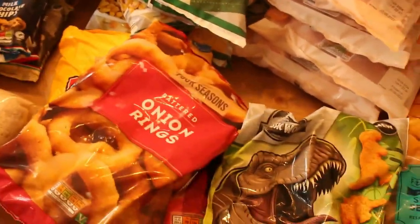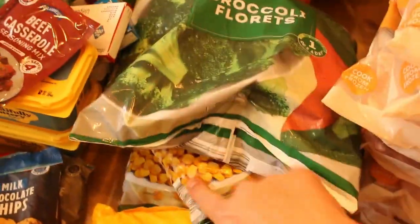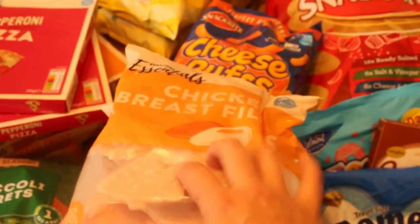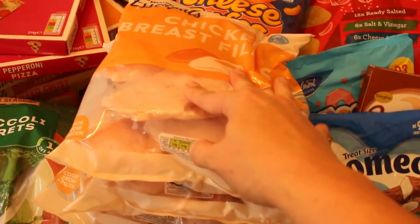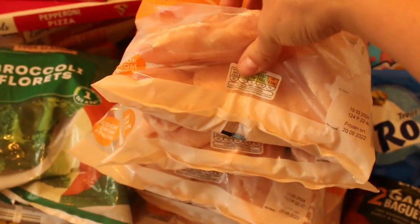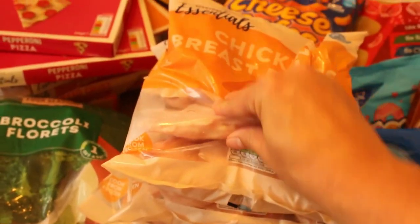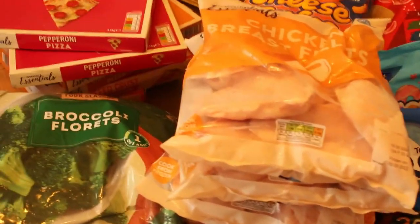In terms of frozen bits, I bought a bag of broccoli, 2 bags of corn because we do like corn. I bought 6 bags of these frozen chicken breasts. They are much more economical to buy than fresh chicken breasts. And they're actually, I think, depending on what you want to make, better because they're frozen individually. When I just freeze the whole pack of the fresh one, I can't just use one. So I think this is quite a good shout.